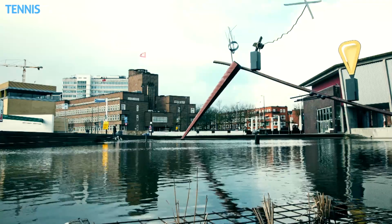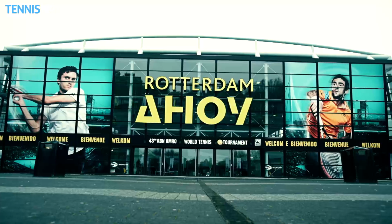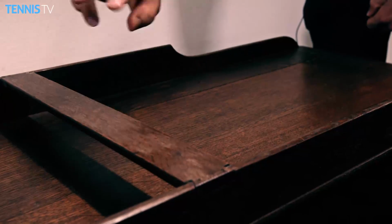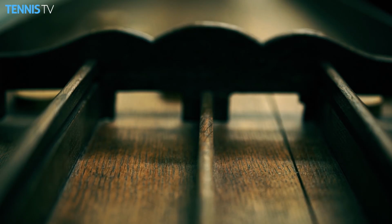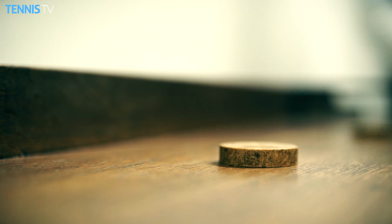The big game in town this week in Rotterdam is of course the ABN AMRO World Tennis Tournament, as the boys from the ATP World Tour strut their stuff at the Ahoy Arena. And the players' competitive nature doesn't end on the tennis courts, even when the game at hand is a traditional Dutch parlour game known as Scholbak.